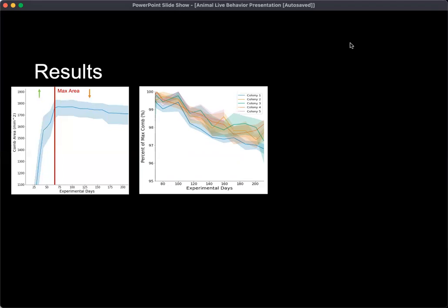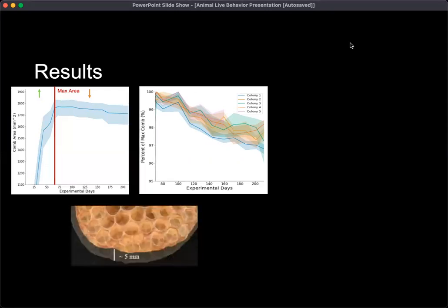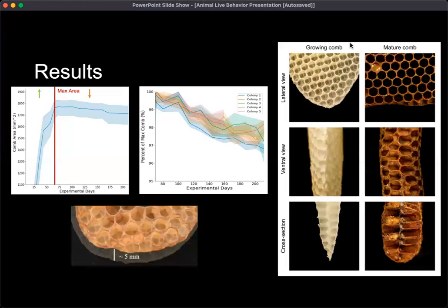I was curious where exactly the comb shrinkage was occurring, so I looked at frames that experienced the largest decreases and overlaid the images to see what parts of the comb changed. I found that the comb along the leading edge decreased after the colony stopped growing, so the honeybees would rapidly construct comb during a building phase, reach a maximum comb area, and reduce this leading edge during their mature age. These changes were minor and occurred over many days, but the morphological differences in growing versus mature comb were noticeable.